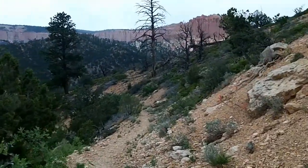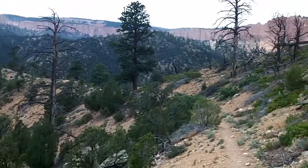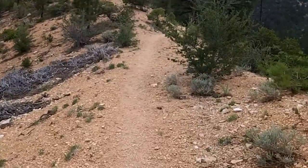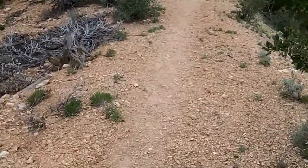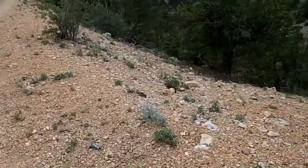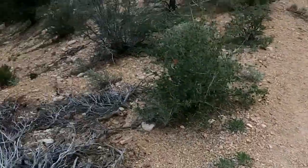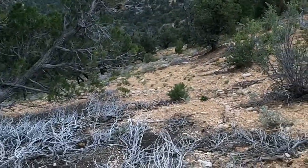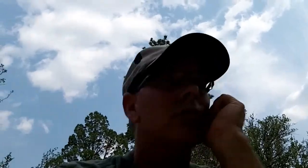There's my view. Not a bad view. Not a bad view at all. We got a tiny bit of ridge running right here. So you got one side down trail, other side down. Taking another break. It's only been like 45 minutes, but I'm telling you, this is tough. But I'm gonna take a short break here and get back on it.